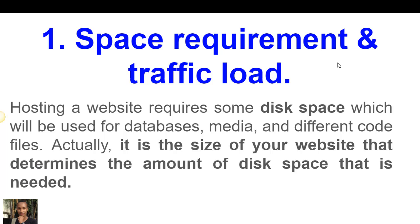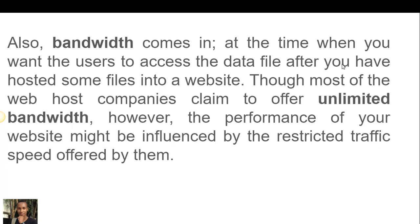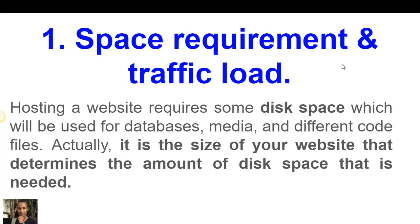If your website is all about video, and you upload videos to your server, rather than hosting them on YouTube, maybe you want to store them in your web hosting, so you need to take space into consideration. There's a need for you to have a large space in your web hosting. So this is one of the factors to consider for choosing the best hosting.